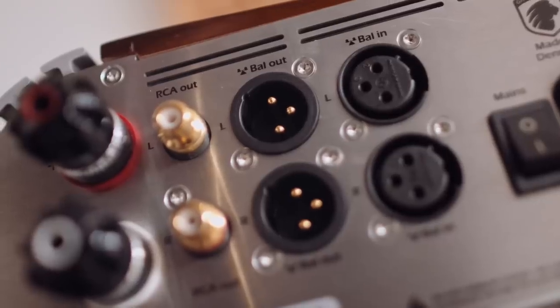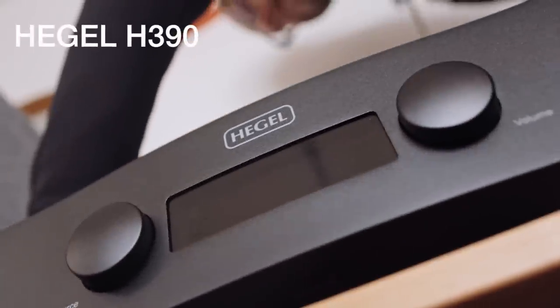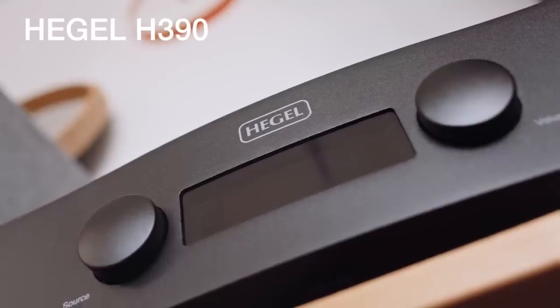Now, for that comparison, I needed another amplifier that sold for a similar price, that has a balanced input, because this has a balanced input, that has 2 knobs either side of a display. And that was an easy one for me, actually. I just pulled out the Hegel H390 and used that as my sort of A-B comparator for this review.